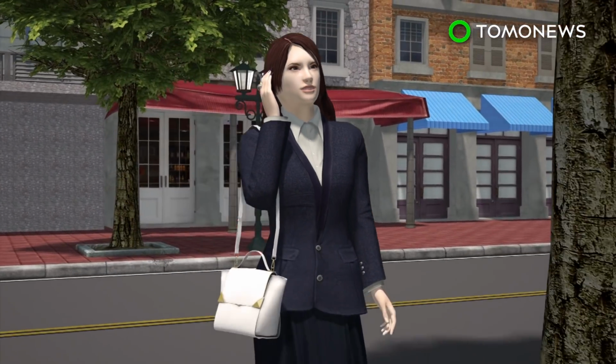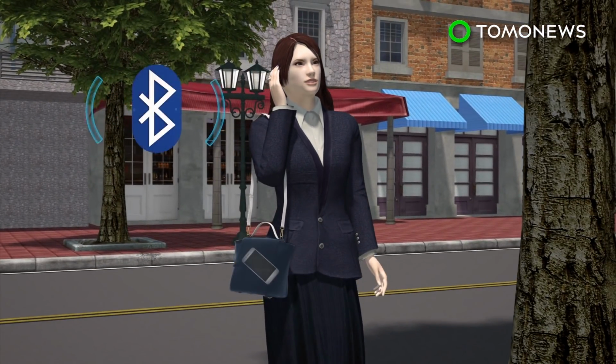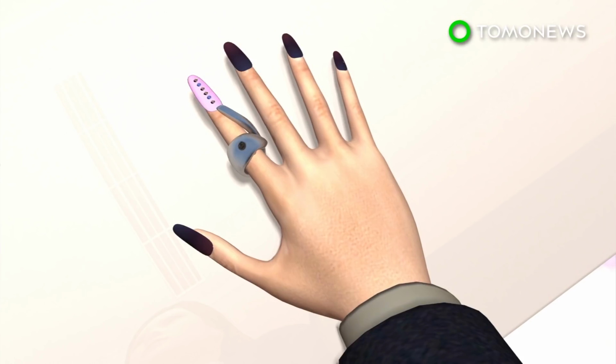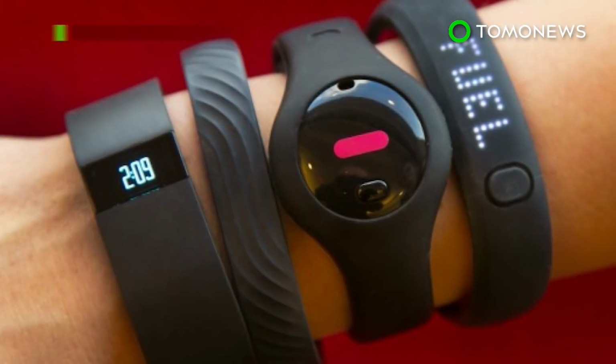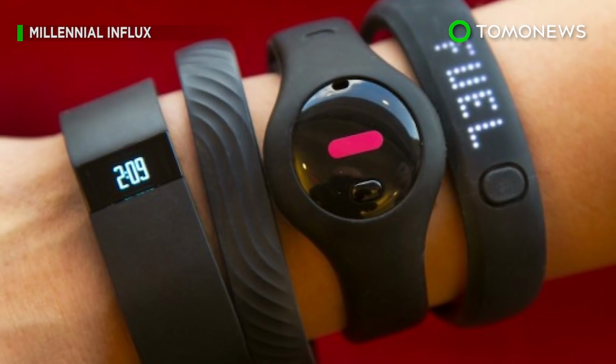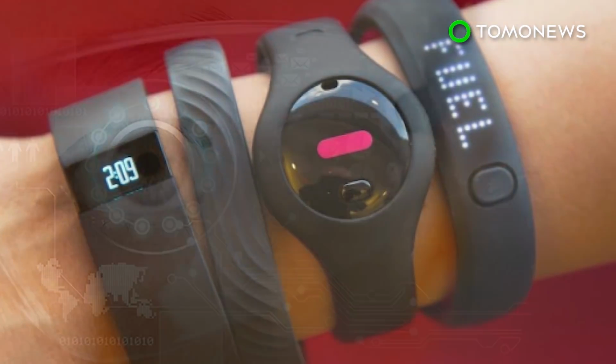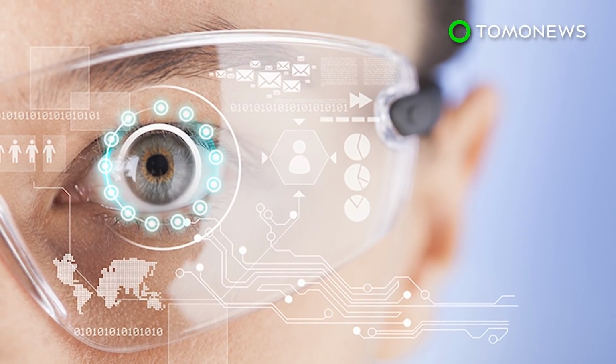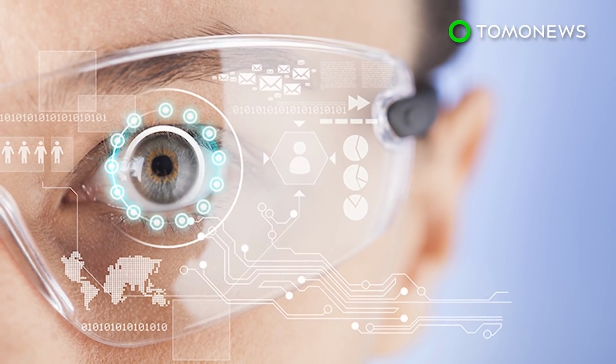The Mobile Nail pairs with a phone using Bluetooth and allows the user to answer a call, redial the last dialed number, or play music. The tech nail is also customizable and can be modified with different nail art designs. Along with the unveiling of Mobile Nail, O2 published its Future of Mobile Life report, which predicts that embeddable and wearable tech will advance to such a degree that the human body will replace smartphones by 2049.